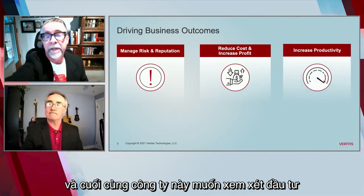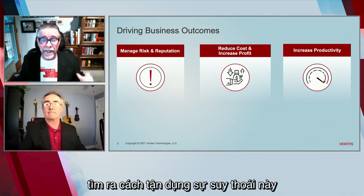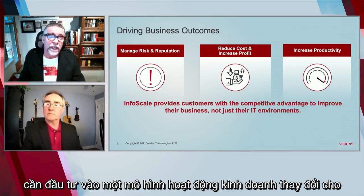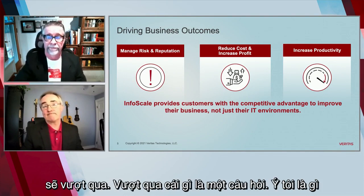And then finally, this company wanted to look at investing in business productivity and the next normal. They actually wanted to figure out how to take advantage of this downturn. IT leaders in general need to balance cost reduction efforts with the need to invest in a changed business operations model for the new normal after these crises have passed, and they will pass.